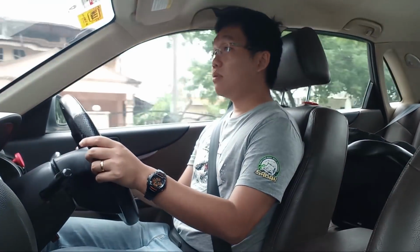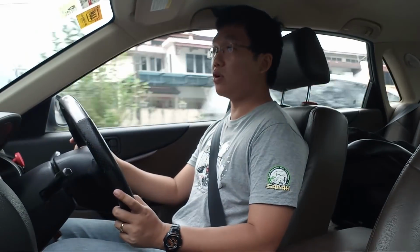Now, in terms of road holding, that is where the Waja actually surprises by quite closely matching the E39. In terms of flinging this car into the corners, I am just as confident to throw this car at high speed into a corner as I am with the E39.